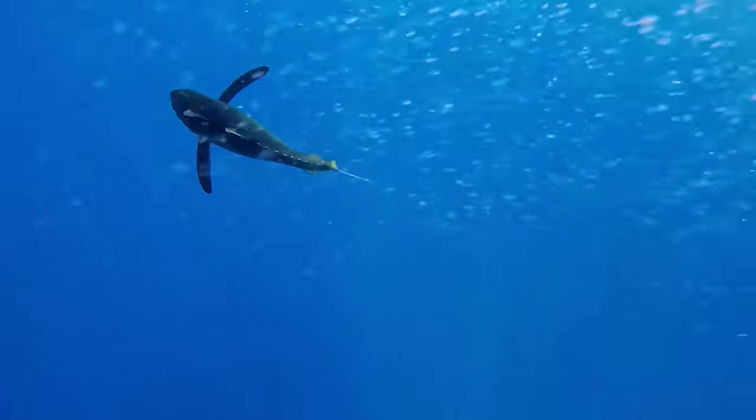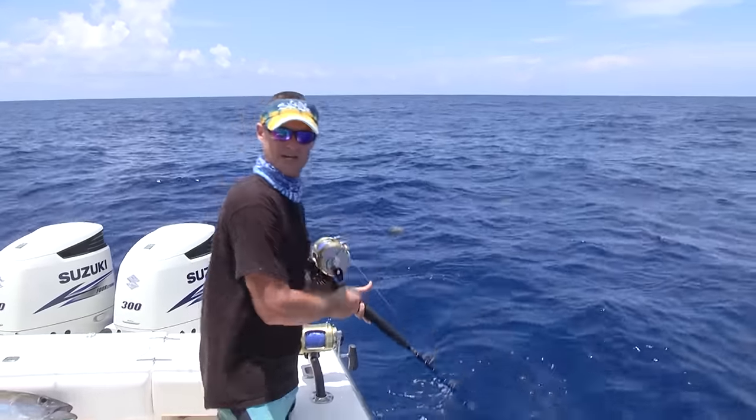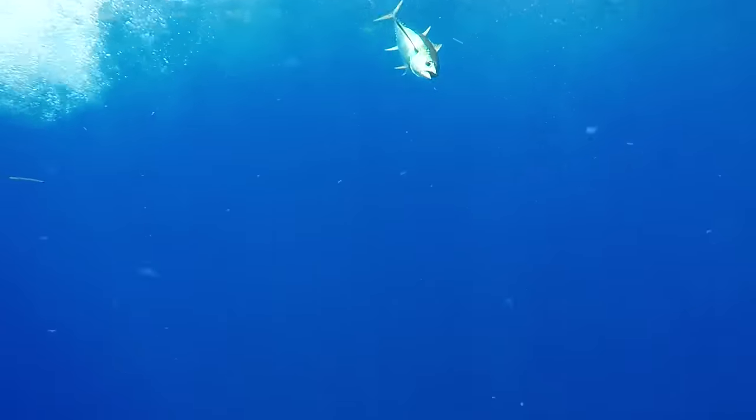All right, we got another yellowfin on. This one's quite a bit smaller. Nick hooked it up when we were about to get that other one on ice, taking a few pictures. We got him right here below the boat. Oh my goodness, that will taste good.